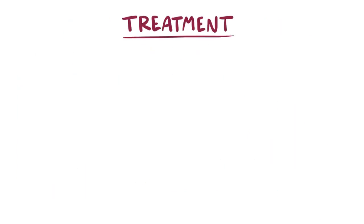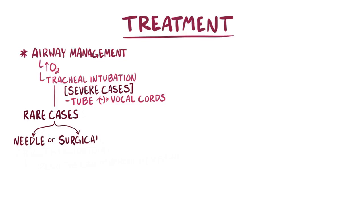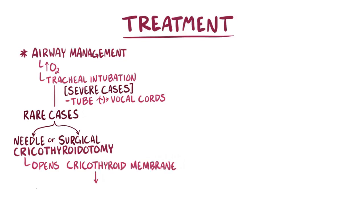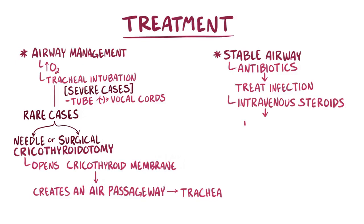Treatment for epiglottitis, first and foremost, is always about airway management. Individuals are often given extra oxygen, and in severe cases, they might need tracheal intubation, which is when a tube is sent through the vocal cords to keep the airway from closing shut. In some rare cases, if tracheal intubation isn't possible, a needle or surgical cricothyrotomy might be needed, both of which are techniques to open up the cricothyroid membrane, creating a passageway for air to go into the trachea below the level of the larynx. Once the airway is stable, antibiotics can be used to treat the infection, and intravenous steroids can be used to decrease the swelling from the immune response.